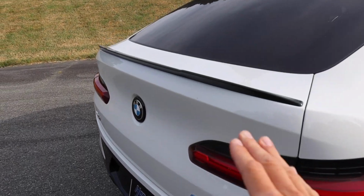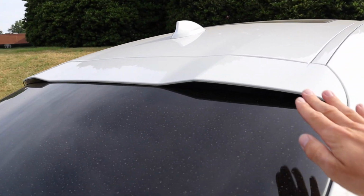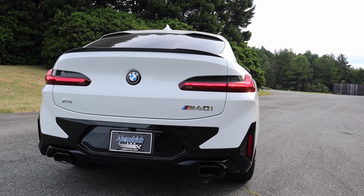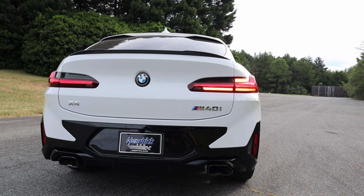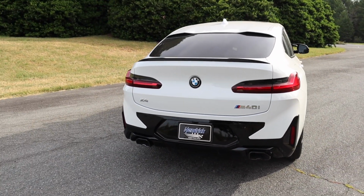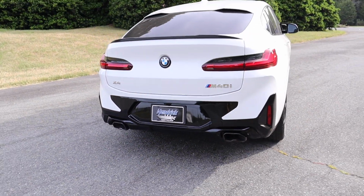In back, this also has two spoilers. There's carbon fiber for the one in the lower section, and then a mini one up top there. There's the dark housings for the LED taillights. Backup camera is in the lower section there, where there's more gloss black, along with all the parking sensors. There's also the dual exhaust, along with those fins in the lower section of the diffuser there.